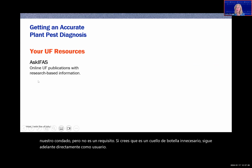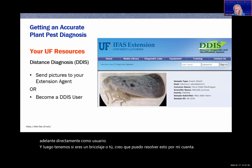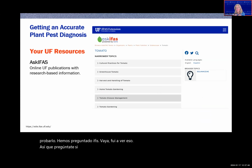And then if you're a DIYer, you think, I think I can figure this out on my own, I want to try it. We have Ask IFAS. So Ask IFAS is where our science-backed publications are posted online for the public to interact with them.